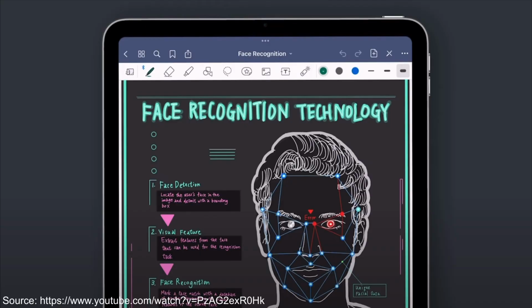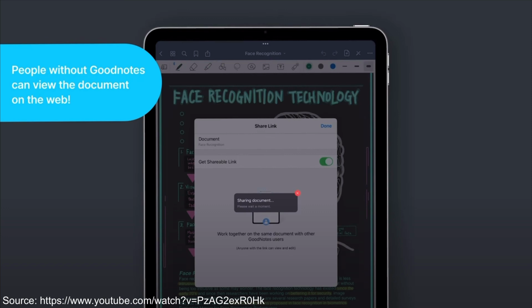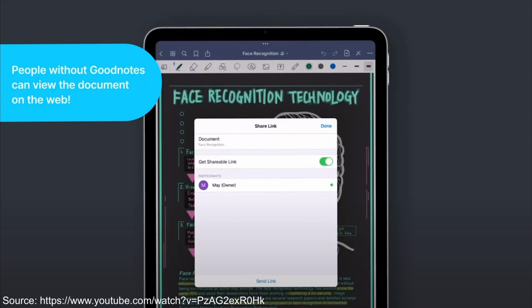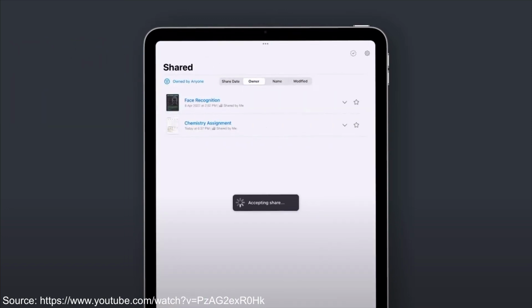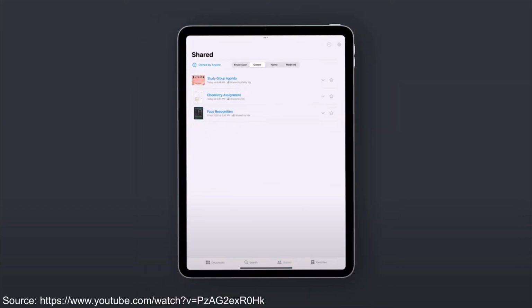And as with Spark, you can also collaborate using GoodNotes. So group projects just got a whole lot easier. Share your notes, brainstorm together, annotate shared documents, all within the app. So yes, university and college life is a whirlwind of lectures, assignments, and late night study sessions, but with GoodNotes, you can bring a little order to the chaos.